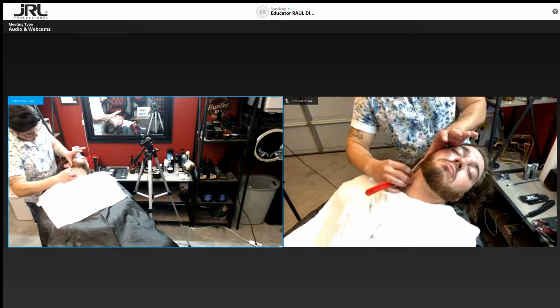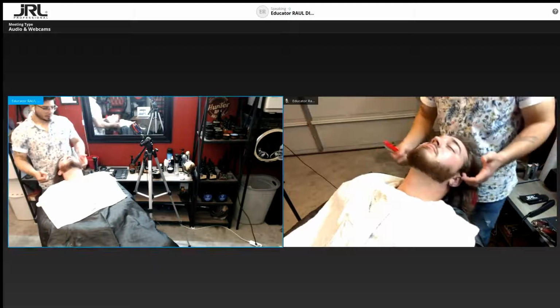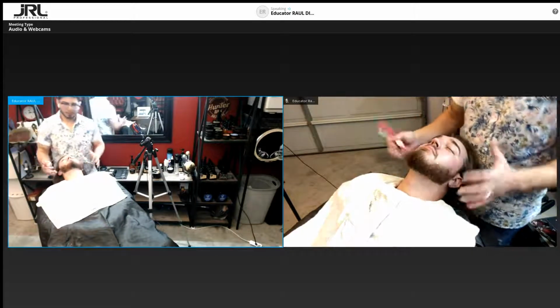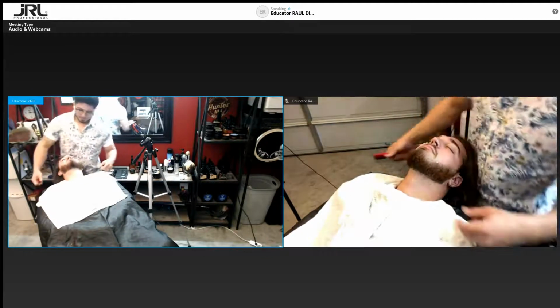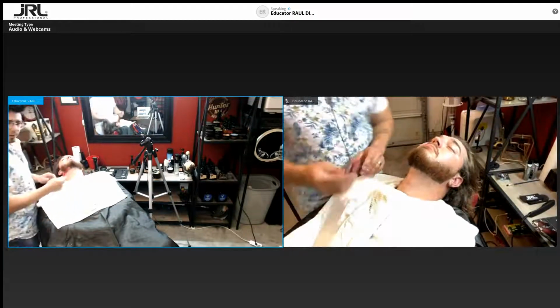Notice how I'm working on the area that I need to stay wet. Working on that first, because up here you can get away with a little drier of a shave. Okay. Now we're going to go ahead. I'm going to attack this Adam's apple area, right?